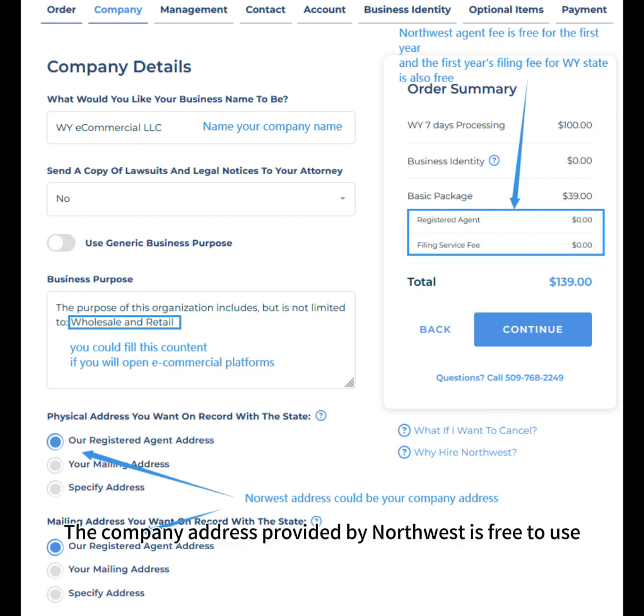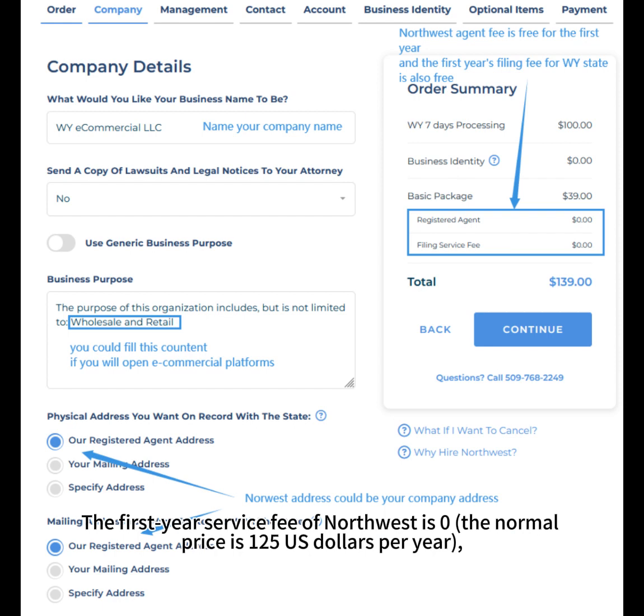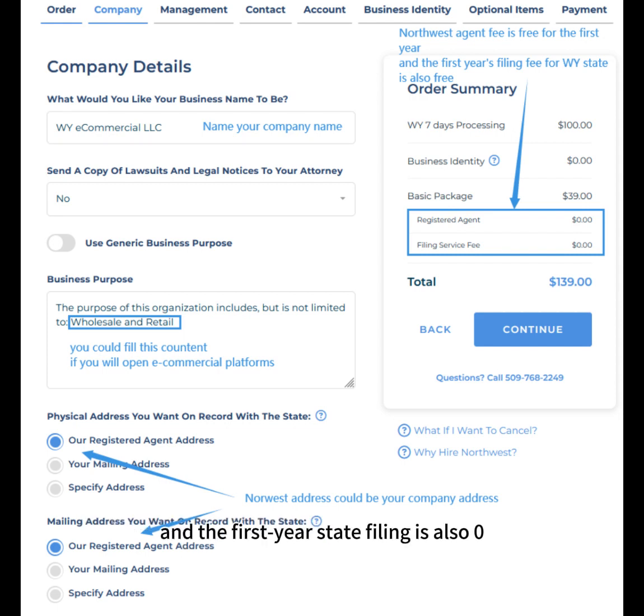P.S. The company address provided by Northwest is free to use. The first year service fee of Northwest is $0. The normal price is $125 per year, and the first year state filing is also $0. It is a great deal.